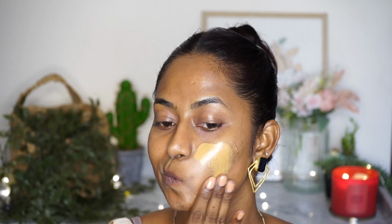When I swatched it on my hand, Honey looked like a little bit of a lighter shade, but when I blended it on my skin, it was a very good match in my opinion. That could be because it doesn't have a lot of coverage. It's very much a translucent kind of moisturizer, tinted moisturizer. So that's how it is.